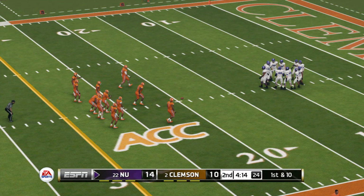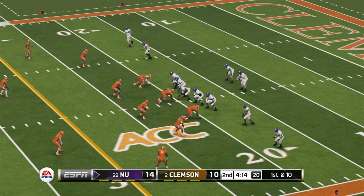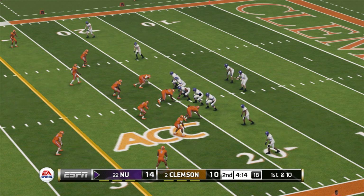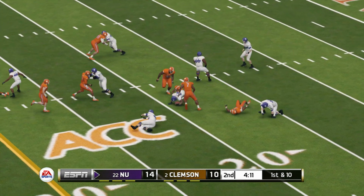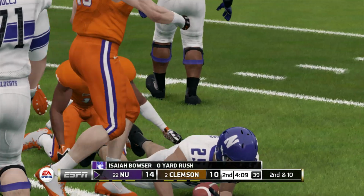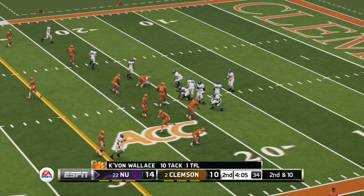Momentum swings have been fairly even. And with so little separation, this game can be drastically changed on just one or two plays. Northwestern is up 4. On the draw, tackled in the backfield. Makes it second and 10.